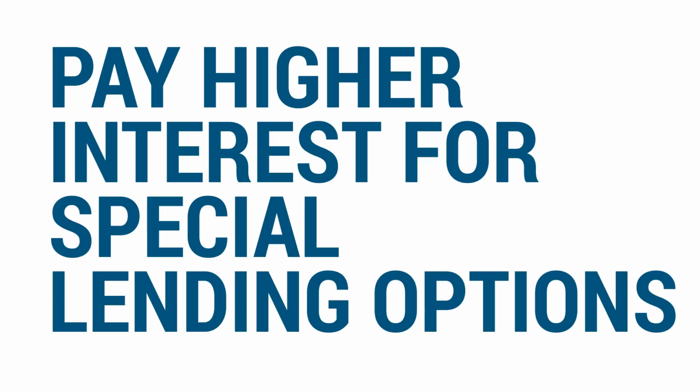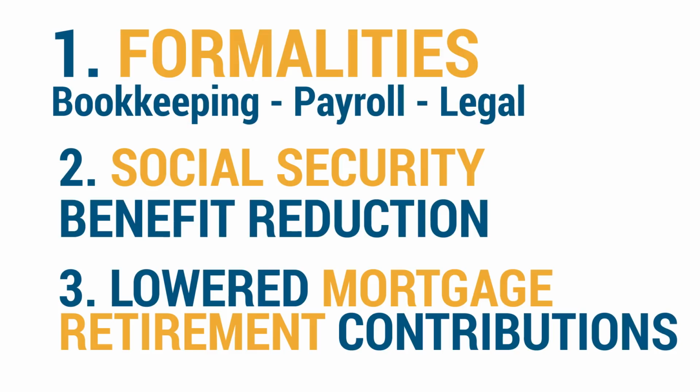So remember that while tax planning with an S Corp is huge, there are three big drawbacks. The first one, you've got formalities. The second part is your retirement Social Security benefits will be reduced, and that can really impact you if you're not careful. And then the third thing is when you go to buy a home, or if you're going to make these retirement contributions, they're tied to the salary of the S Corp. And that means you often can't make as big of an investment or buy as much house.